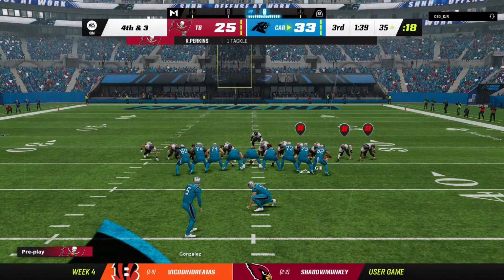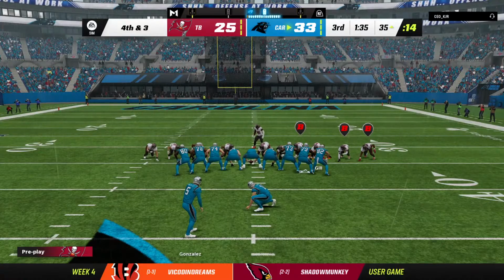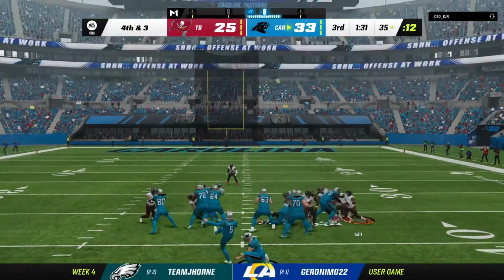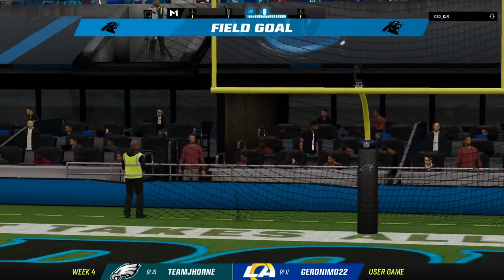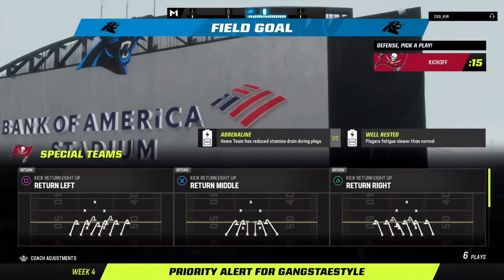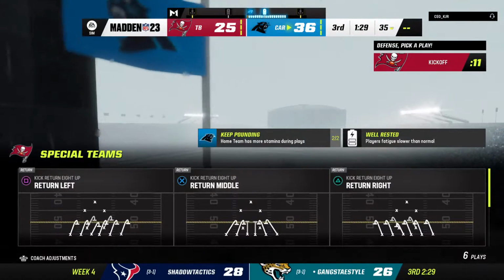Gonzalez out now to try the Panther field goal. It'll be spotted on the right hash. A 52-yard attempt. And this is good. It was running out of gas there at the end, but he winds up getting just enough on it. And that will extend their lead even further.